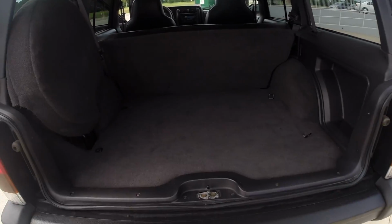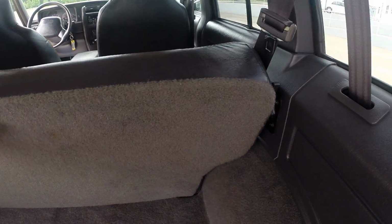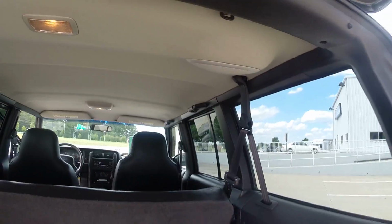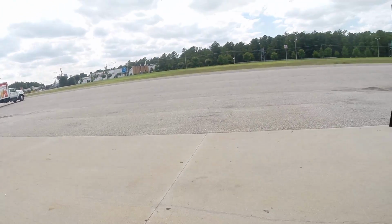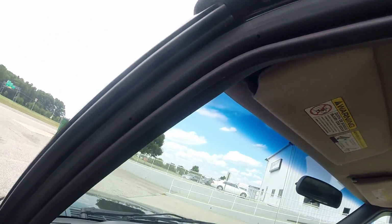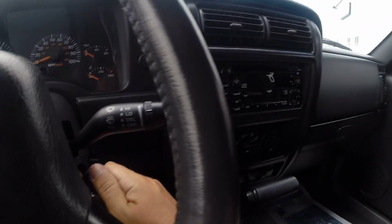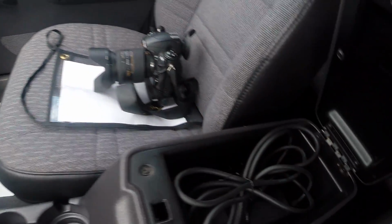Very strong shocks. Rear cargo's very clean. Not a bunch of scratches from jamming stuff in here. A lot of times the back of this seat right here, they get all torn up. As you see, perfect headliner as it was just installed. There's the VIN. We will have the Carfax on eBay. It will prove that it is a one-owner vehicle. You have both keys, you have your books, you have your winch control.